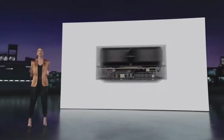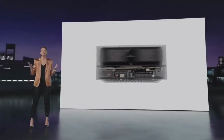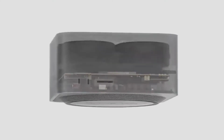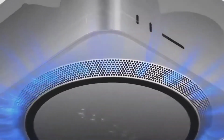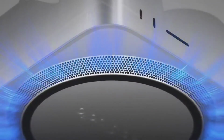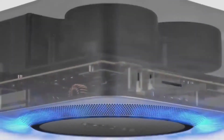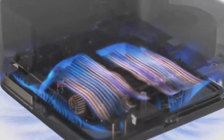The most exciting part and the highlight of the event was Mac Studio. It is built in such a way that it pulls the cool air from the environment and ejects the hot air from the exhaust with the help of thermal cooling. It comes with M1 Max and M1 Ultra chips. Basically, M1 Ultra is the combination of two M1 Max chips, which can deliver enormous performance to the desktop.